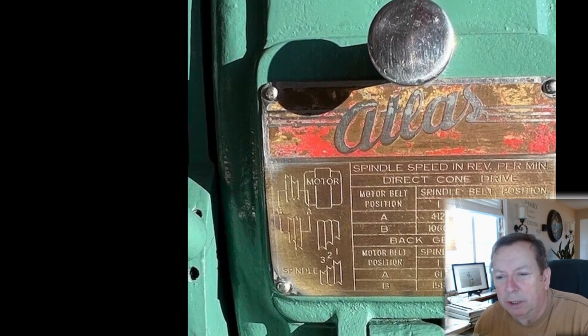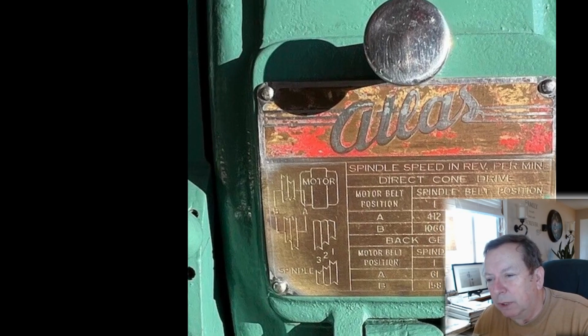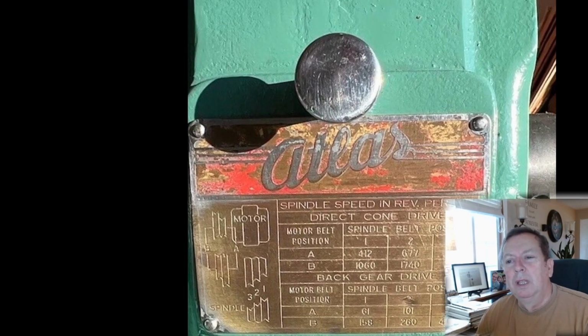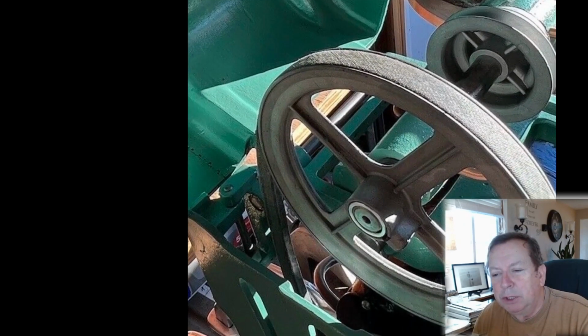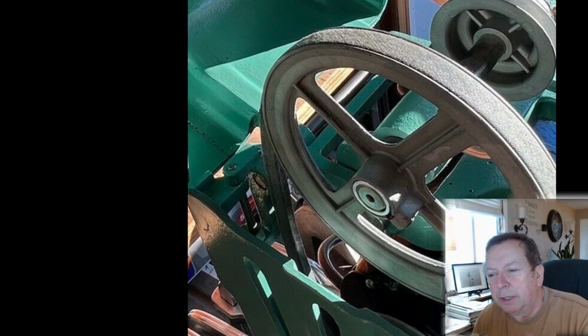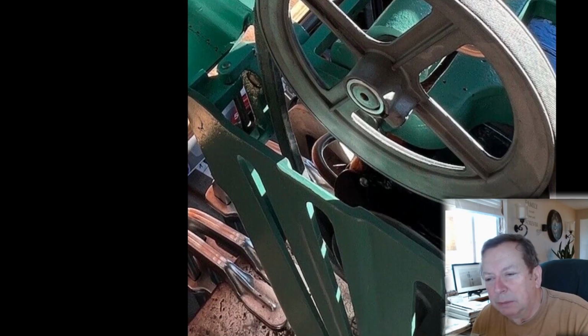Now on our speed chart here, we see a motor pulley's two positions, an A and a B, to give you 412 and 1060 depending on your belt position. If we look farther down here, yeah, actually this belt's been changed. We've only got a single shift belt there, it looks like. Well, it doesn't look like it, it definitely is. That's not an original belt, or an original pulley. And I'm assuming we've got the same thing on the motor.